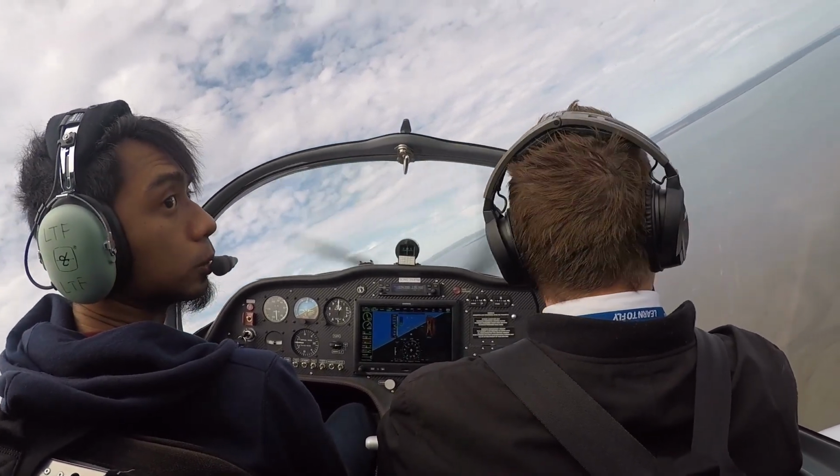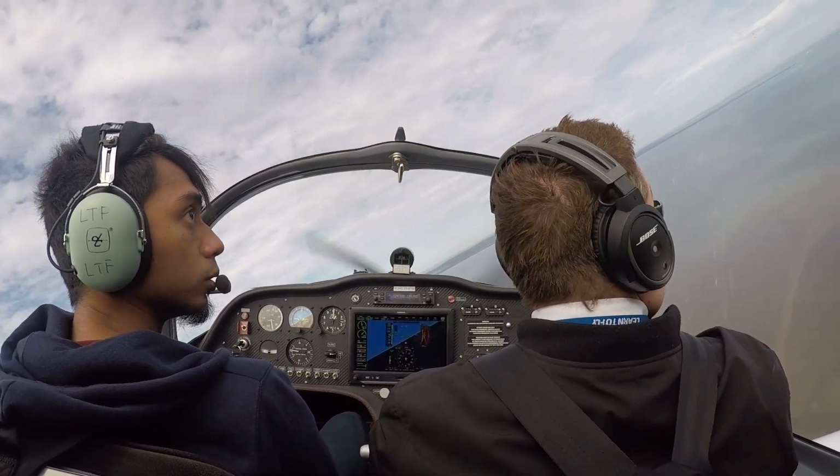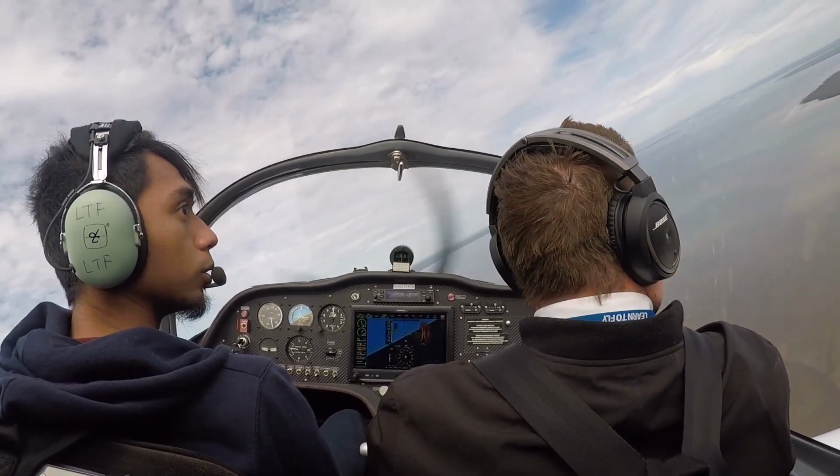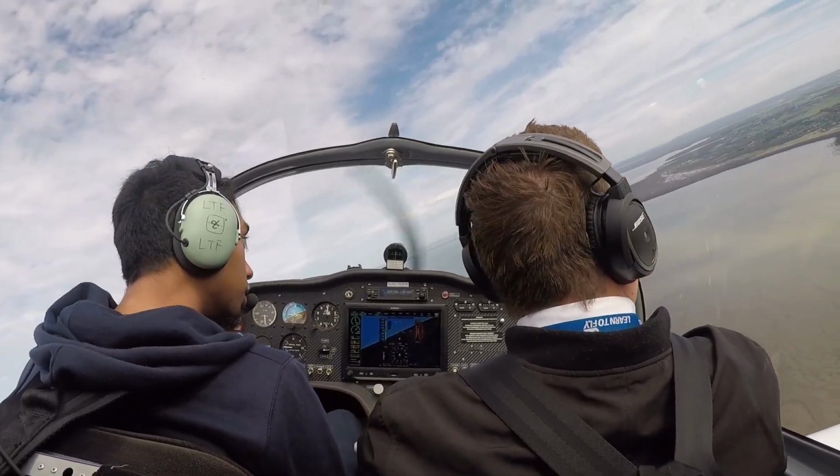Tooradin traffic, Sling 8786, turning downwind, runway 04, touch and go to it. So there's our runway. Yeah, the Foxbat just landed. And the Texan just landed. Yep.